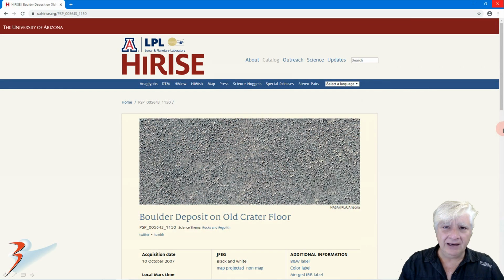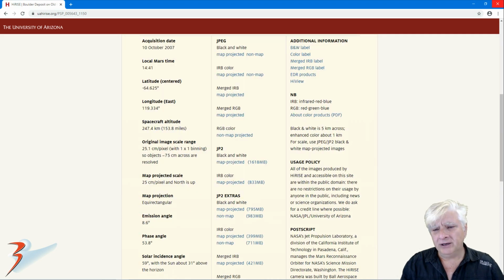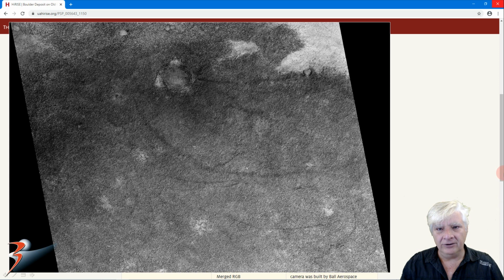The high-rise photograph we're analyzing is called Boulder Deposit on Old Crater Floor. Acquired on the 10th of October 2007 at a very high resolution of 25.1 centimeters per pixel. And as usual, the images I'm showing you are cropped from the black and white, map projected JP2, and in this case, check the size of this file, 1.6 gigabytes. There's a look at the low-res black and white, and I'll be showing you the anomalies littering this strange dark patch with some traces of dust devils.